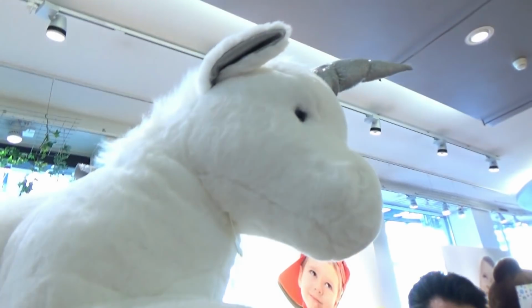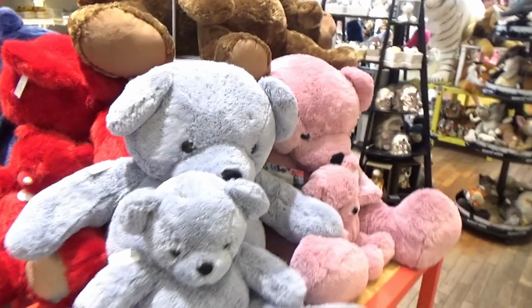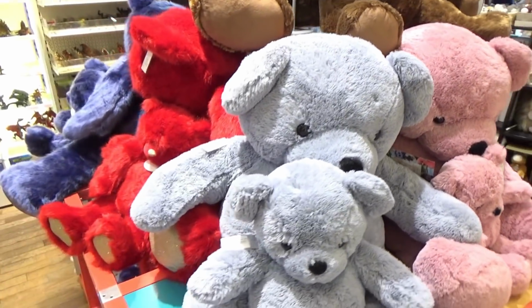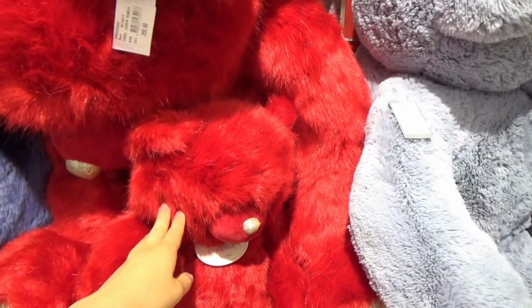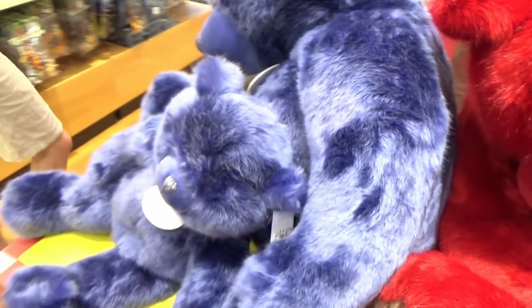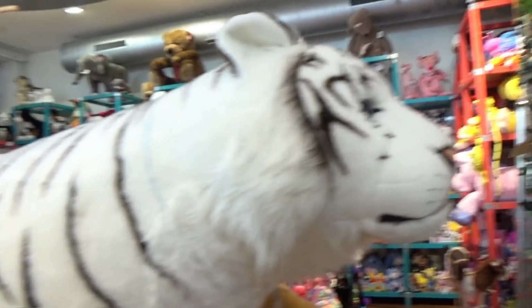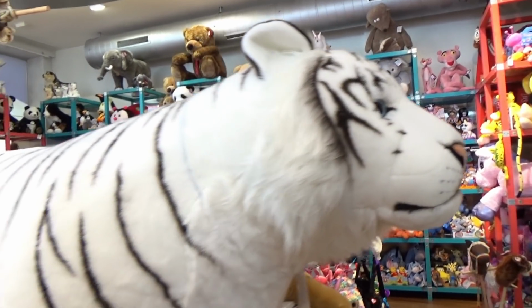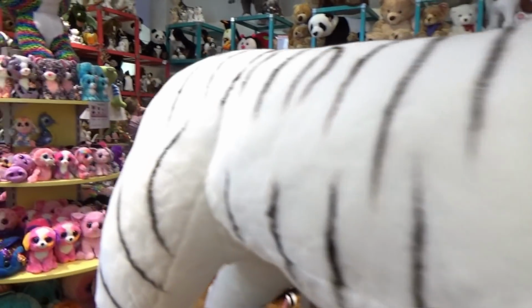Oh, there's a unicorn like it. Oh, the unicorn's beautiful. Look at the teddies, they're so beautiful. Oh, look at them. It's like a sapphire and a ruby bear. £9, and it's larger than an actual tiger. Look at it, it's actually too big, I think, isn't it? Maybe not for this type of tiger, though. It might be just about the right size.